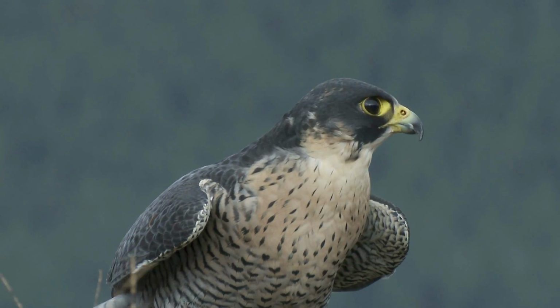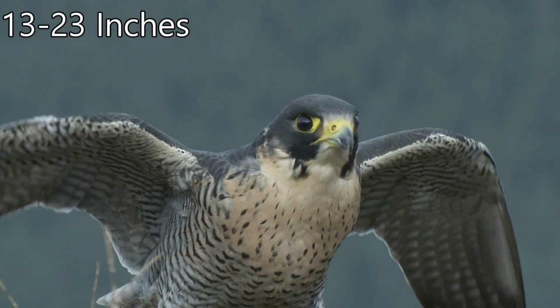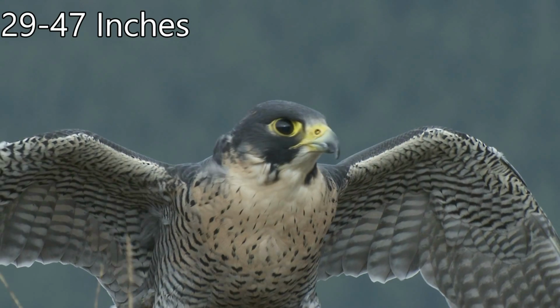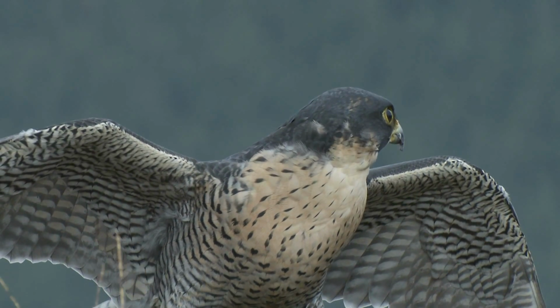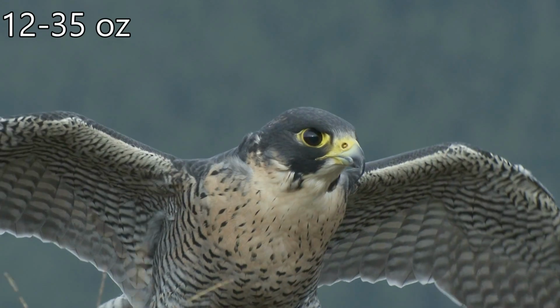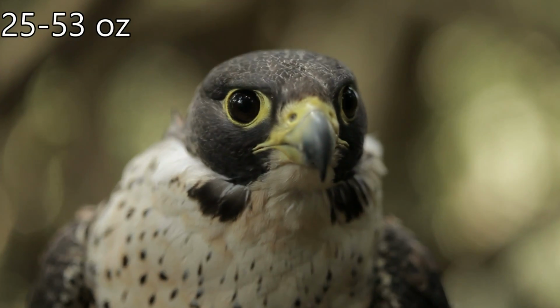The Peregrine Falcon has a body length of 34 to 58 centimetres and a wingspan from 74 to 120 centimetres. Females, as in many birds of prey, are larger than the males, up to 30% larger. Males can weigh in from around 330 grams to 1,000 grams. The females can weigh from 700 grams to 1,500 grams.